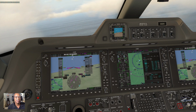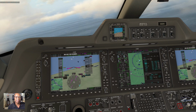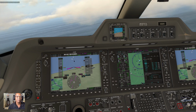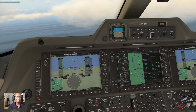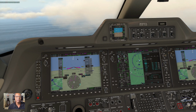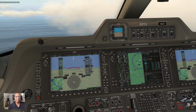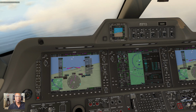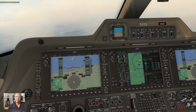And what's this guy telling me? Okay, I see PERSET there. PERSET to, okay. And then I need to get down to 2.5. And then vertical speed down.